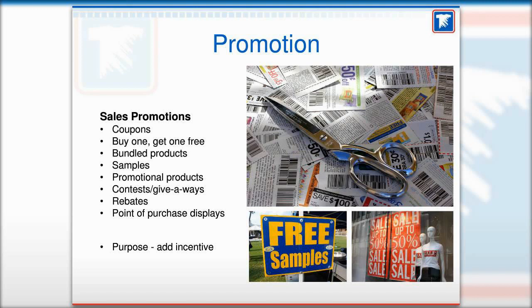Bundled products, you've probably seen this. A lot of times video games, they will sell you the video game system bundled with 3 games, and you're saving money at a discount. Or samples. If you buy a bottle of shampoo, it's bundled with a free sample of hand lotion. So maybe if a baseball team orders all their T-shirts from you, you throw in a duffel bag, and then they see it, they like it, and then they order the rest of the duffel bags for everybody.